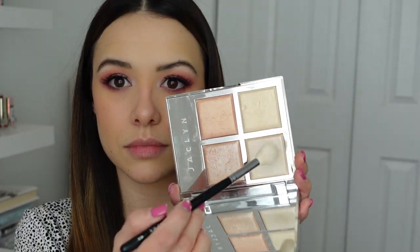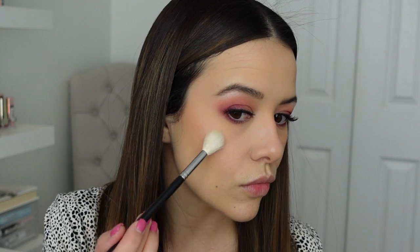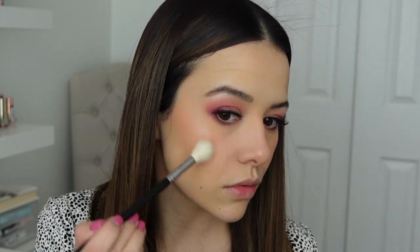Now for highlight, I am taking the Jaclyn Cosmetics Flash palette. This is the lighter palette of the two that she came out with. If you guys haven't tried this palette, it is so good. I love these shades. I usually mix the two shades to create my perfect tone, but I use all the shades in the palette, honestly, and it just is the most perfect glow, and it blends like butter.